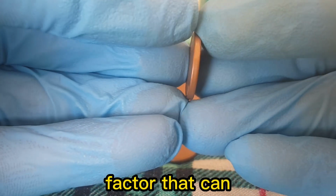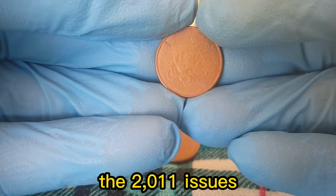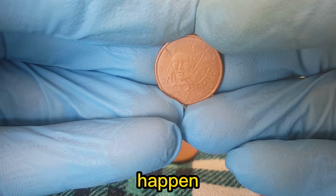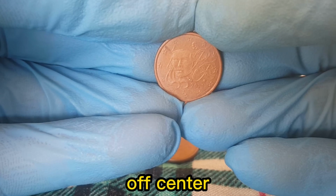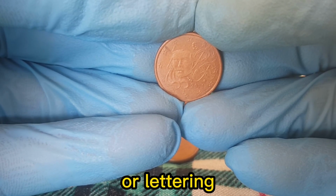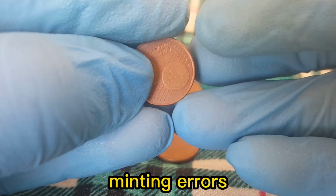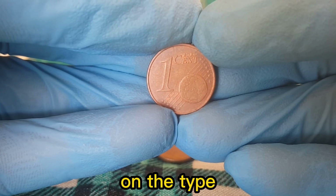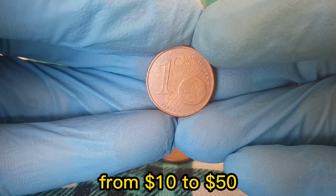One important factor that can drastically increase the value of any 1 euro-cent coin, including the 2011 issues, is the presence of minting errors. These errors happen when the coin is not struck properly during production and can include features such as off-center strikes, doubled images or lettering, missing design elements, or unusual coloration. Minting errors are quite rare and highly prized by collectors. Depending on the type and severity of the error, such coins can be worth anywhere from $10 to $50 or more.